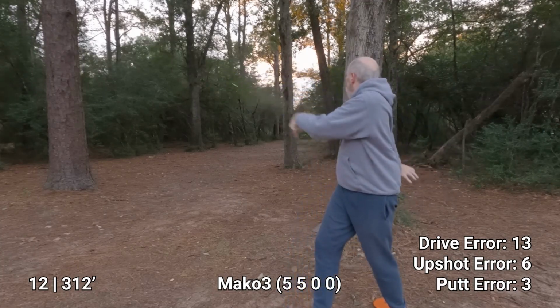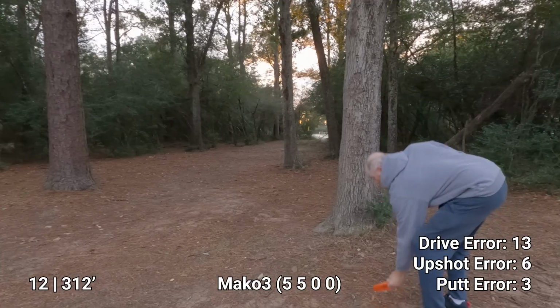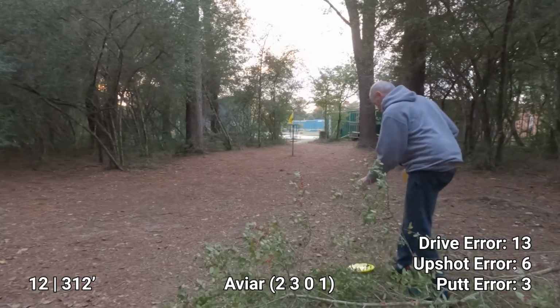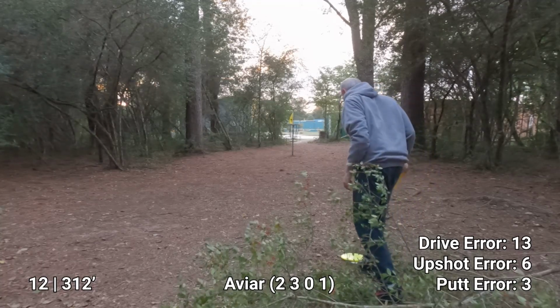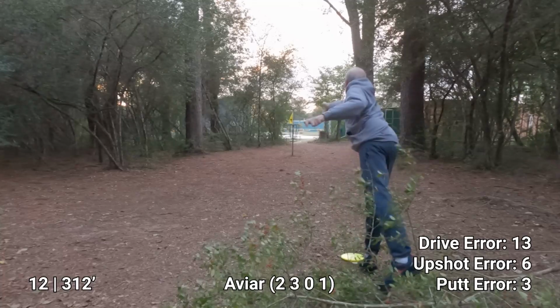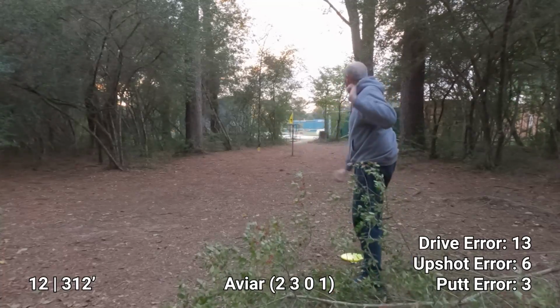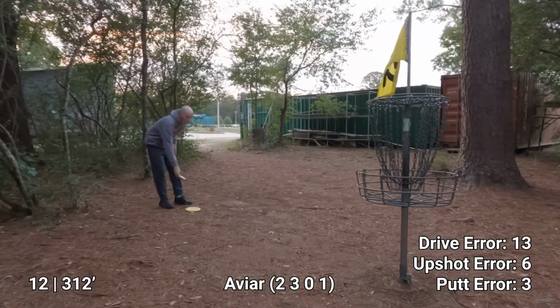Here's me doing a patent pending. I'm not really good at those, so I didn't really consider that an error per se, considering I'm still learning and my expectations are low with that. But that wasn't a good throw, but it wasn't one that I would consider a significant error on my part. And then here's a putt with the Aviar. That's just fine. Again, I don't consider that one an error because I just missed the putt.